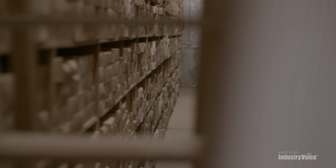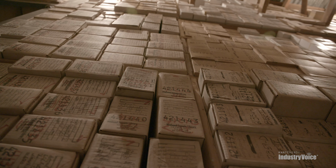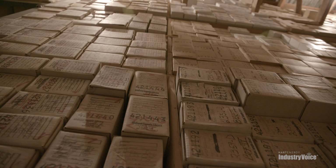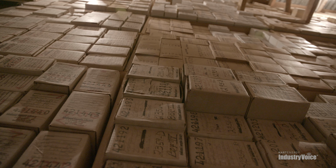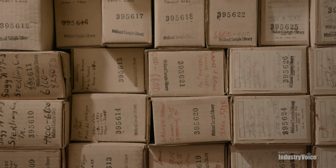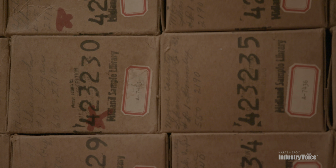When it comes to resources like sidewall cores or cuttings specifically, when we take over an old field that maybe was a legacy field from the 40s or 50s, those cuttings are something that we don't have access to because we weren't the original company that drilled the wells. But if they're in a sample library that we can go get, we can analyze, and we can learn, quite frankly, that lost bit of information that the original company, the original Exxons or Mobils knew, but those files have been long destroyed.